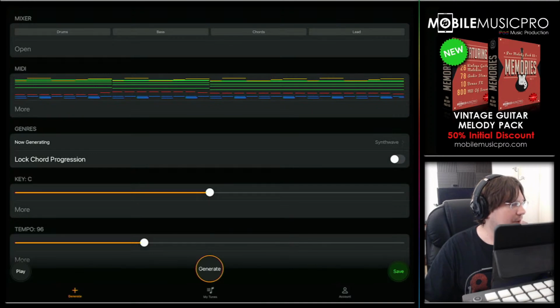A lot of talk about Tonality, the app Tonality, in the chat right now. Fantastic app for generating chords and chord progressions. But very, very cool. All right, so that was a couple of some synthwave.